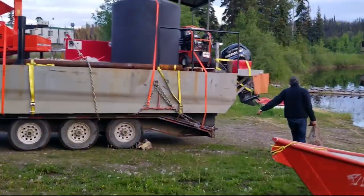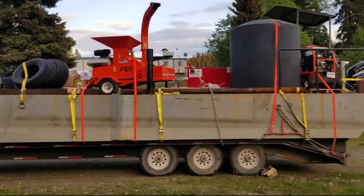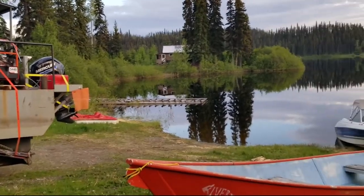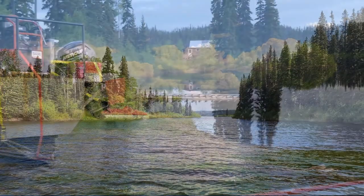We're here. This is going to be launching tomorrow. We're that far from the water. We made it! We made it!